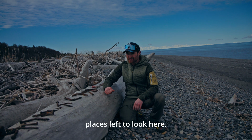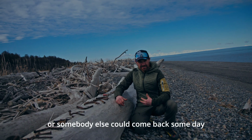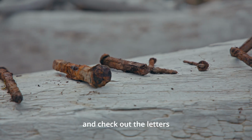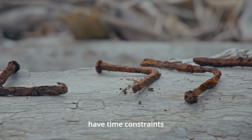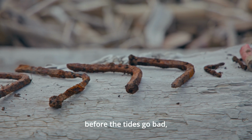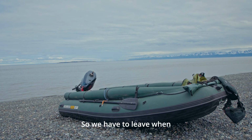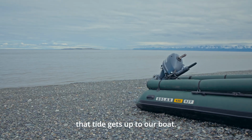There's a lot of places left to look here. It'd be awesome if we could come back some other day, or somebody else could come back someday and pull this bottle out and check out these coins and the letters that they put in this bottle. It'd be super cool, but unfortunately we have time constraints, and you gotta get back before the tides go bad, before the wind picks up, all that kind of stuff. We don't want to die going across the Turnagain River. So we have to leave when that tide gets up to our boat.